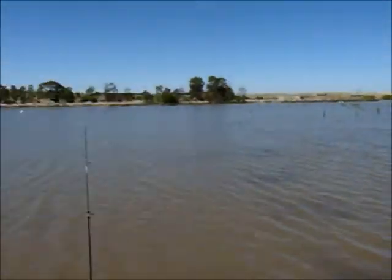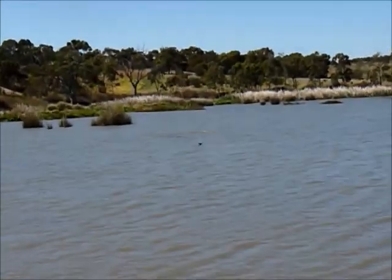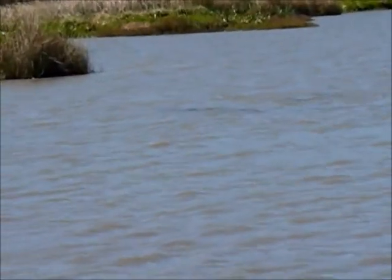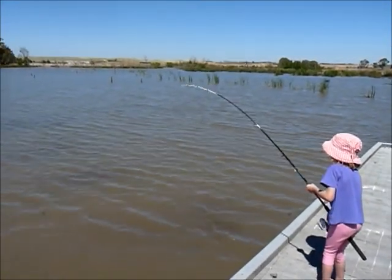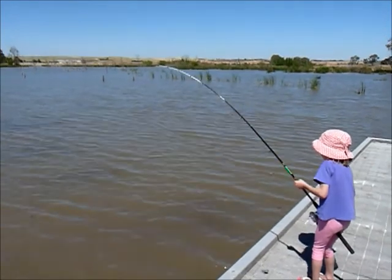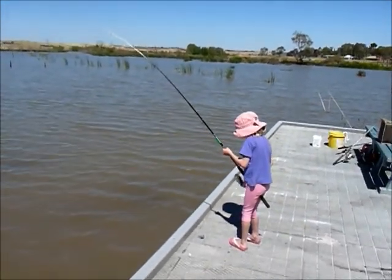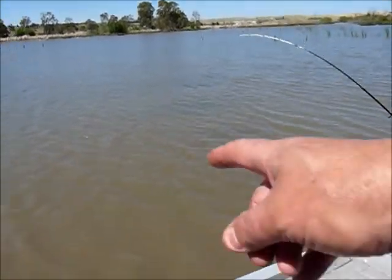Oh, look at that big one out there, splashing around. Oh, I hope I didn't catch that one. Coming in again. Go slowly, just don't wind too hard. Here he comes, he's just down here. See?